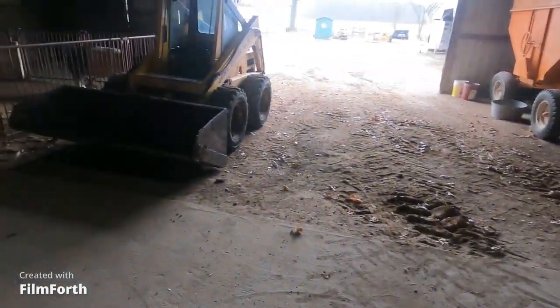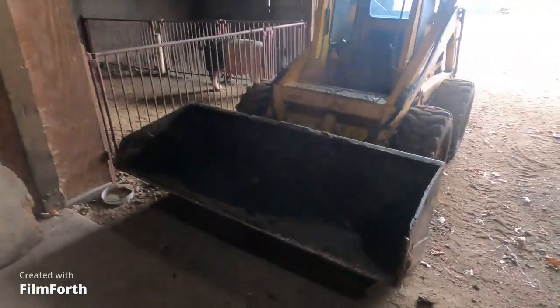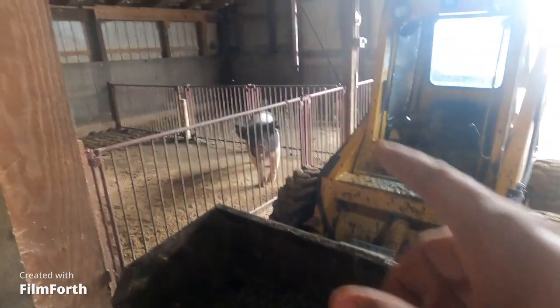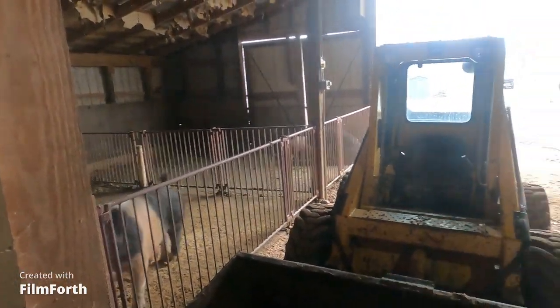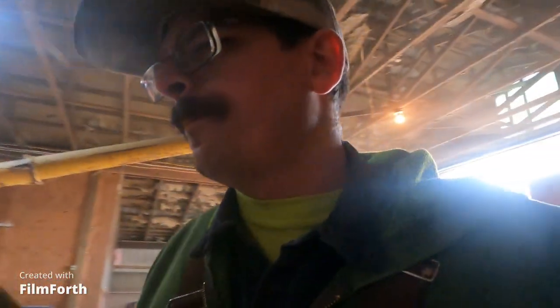So, got the manure all cleaned out of the farrowing house. Got them all taken care of, and that group over there at the far end, too. So, I guess now we can go clean the hen house out. And it's only like 10 to 10 o'clock.